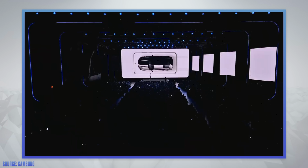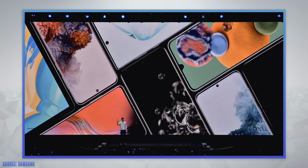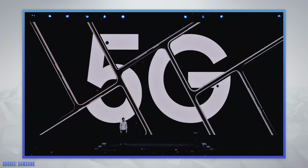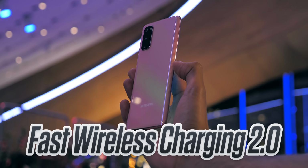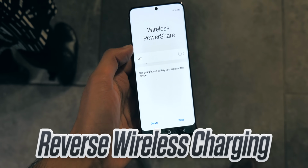If you were buying a phone now, you're gonna use it till 2022 or 2023 probably, and there's a good chance that at least by then you'll probably want the option. There's more though. While both phones support wireless charging, the S20 has fast wireless charging 2.0 and can use this same charging coil to reverse charge your friend's phone.